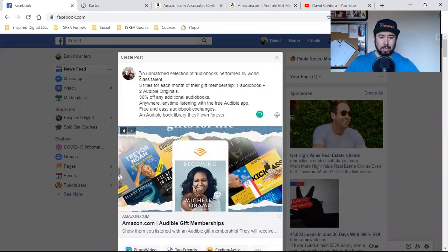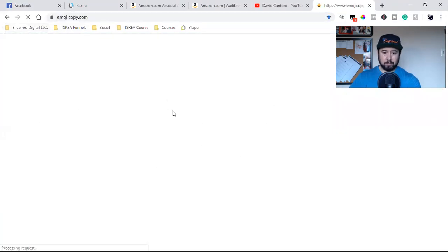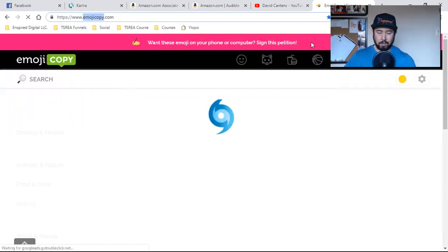Okay. And then what I can also do to take it a step even further is put some emojis right up in there. So let's see if we can find any emojis. I use emojicopy.com for this, but let's see if we can get cute with it and add a little bit of personality, a little bit of color to the actual post.